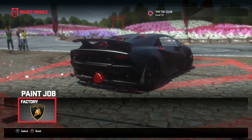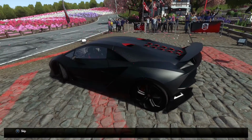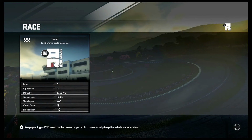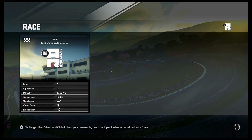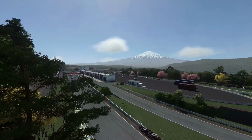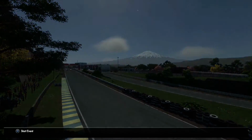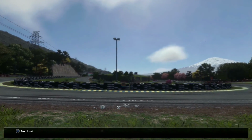We can't do anything with the paintwork. It's not actually a club car, so factory colouring will do. Okay, Lamborghini Sesto Elemento. Semi-pro difficulty. Yeah, we're doing 3 laps and there are 11 other opponents. Okay, enjoy the visuals of the pre-race montage. And then the race, then the replay, and a post-race screenshot montage. Enjoy.